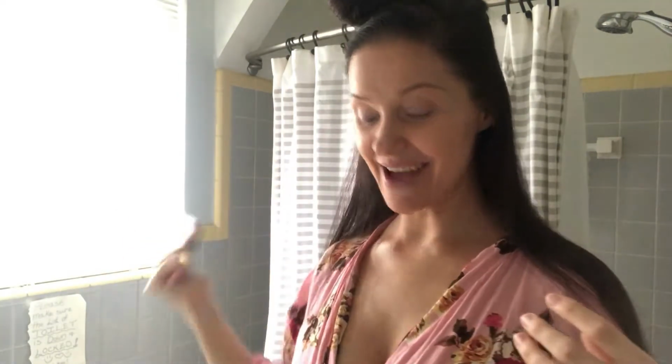My hair, I actually just cut off about 6, maybe 7 inches of it. It still seems pretty long, but I'm actually not used to it. I miss my long hair. So anyway, I'm getting used to that. I'm growing it back out, but all right. So I've got that leave-in conditioner in.